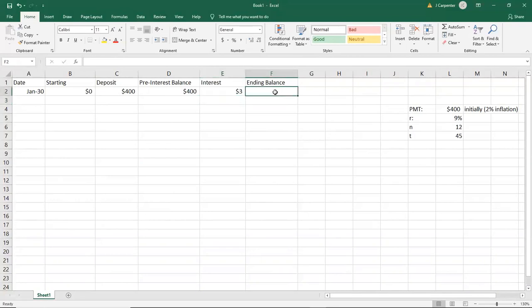And then our ending balance, this would just be the sum of what we had before we gained interest plus the actual interest that we have. Now, this has a little green arrow in the corner here. If you hover over it, it says this formula differs from the formulas in this area of the spreadsheet. That's something that Excel will do sometimes. Occasionally, it's actually telling you you goofed. But in this case, everything is fine. I can tell you that everything has been done correctly.